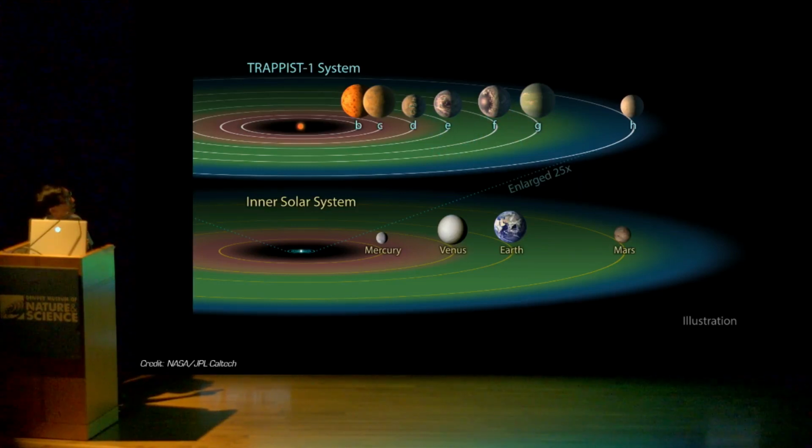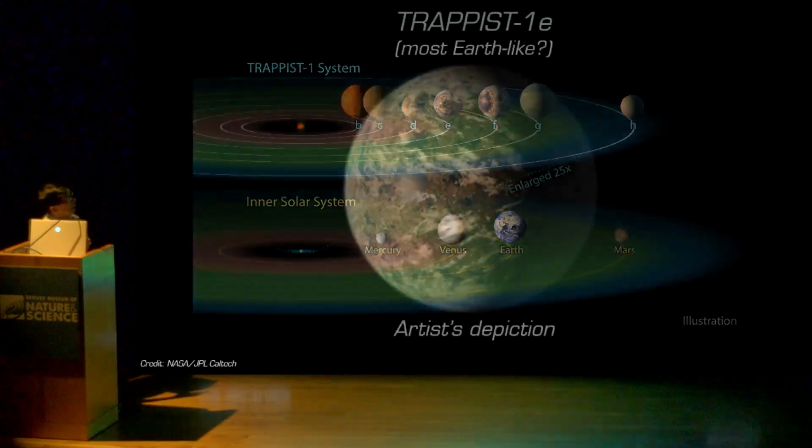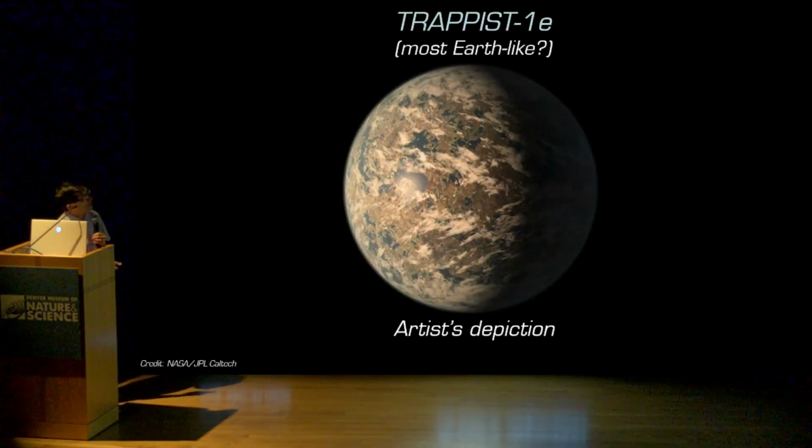And one of the big interests for astronomers is TRAPPIST-1e. If you're wondering where A is, it actually refers to the main star. So TRAPPIST-1a is actually the star, and b, c, d, e, f, g, and h are in the order that they were discovered. So e is not only in the habitable zone, but it's actually the most Earth-like in size. And so here's a closer artist's depiction of it, where the artist tries to make this look even more Earth-like with water and continents and clouds.